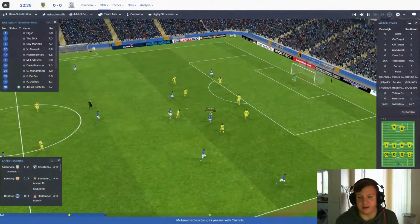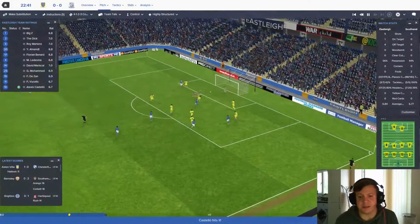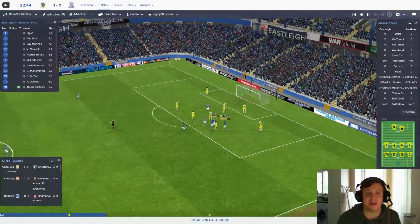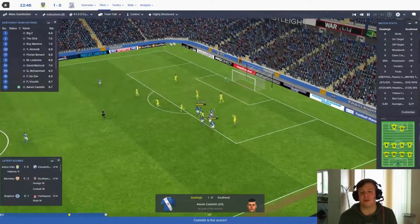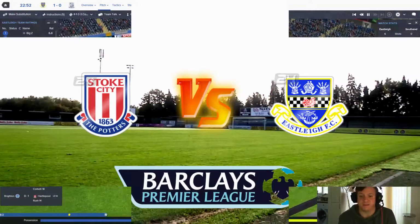Trying to make an impact at the Eastleigh Stadium. Plays it to the Dick now. Crossing position, passes it in, and Castello scores to make it 1-0 in this Capital One Cup tie. Second round tie, sorry. It's 1-0, come on.